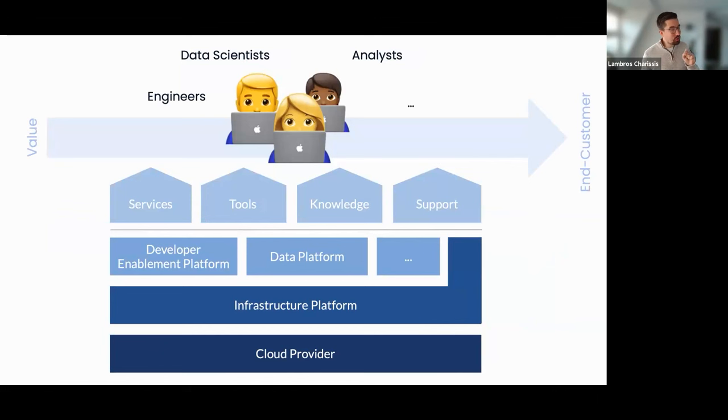But I have to go one step further here. This is how platforms typically look when you look a bit more internally into how they are built. Typically, your company's product is running somewhere, typically in the cloud, Amazon or Google or whatever. And the cloud provider provides the fundamental storage, compute, networking, and so on to run your application.